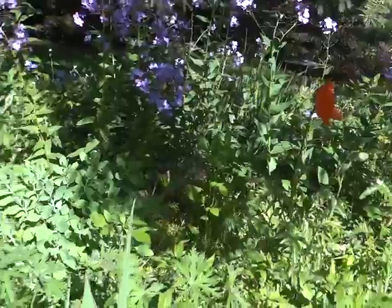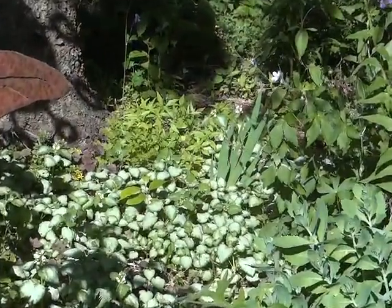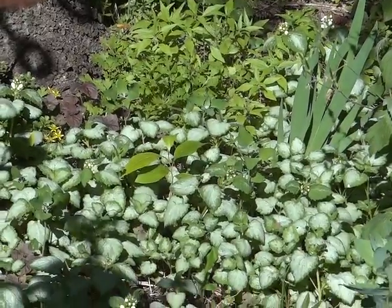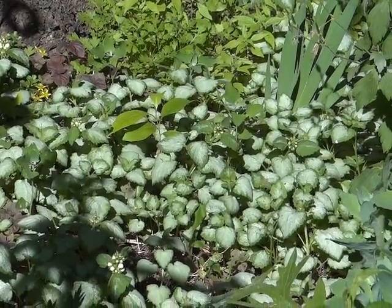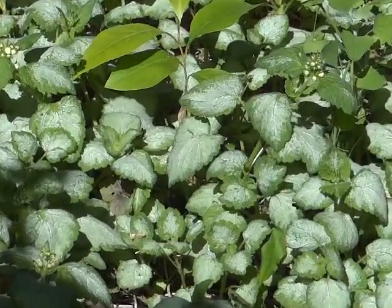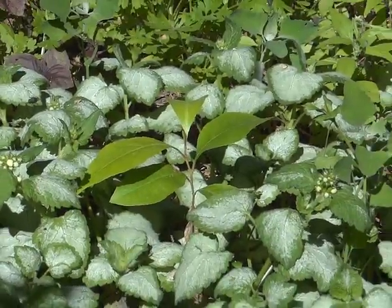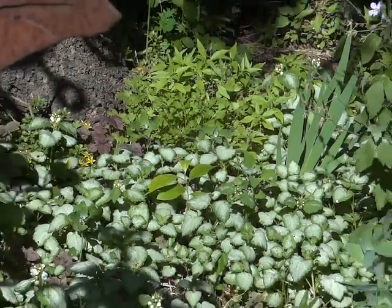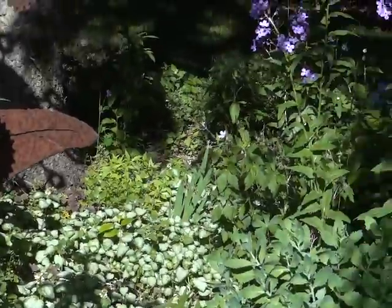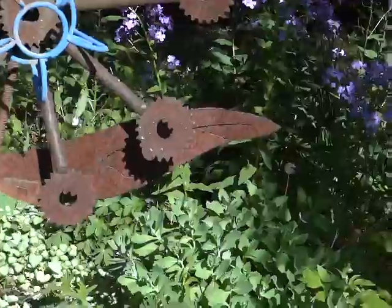White Nancy, lamium. Now I'm going to go back there and weed to get out some of the weeds that are in between the lamium or dead nettle. I like White Nancy because this is a sunny area, shady area, except for now. It's about 5:30 p.m. here. The sun is getting lower in the sky.